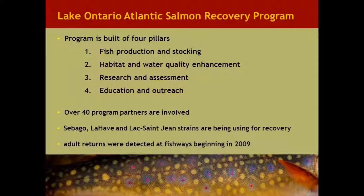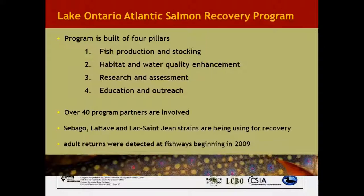The recovery efforts for Atlantic salmon actually began back in the 1860s with the construction of the first government hatchery, built by Samuel Wilmot on Wilmot Creek, very close to Newcastle, Ontario. The species, unfortunately, was declared extirpated from Lake Ontario in 1896, with the last specimen caught off the Scarborough Bluffs outside of the Toronto area.